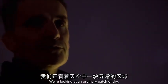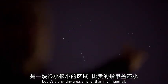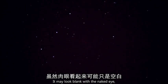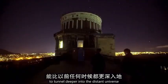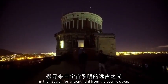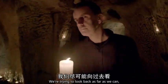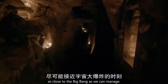We're looking at an ordinary patch of sky, in this case, a little bit to the right of Orion, but it's a tiny, tiny area, smaller than my fingernail, that looks blank to the human eye. It may look blank with the naked eye, but Hubble is allowing Jim and Ross to tunnel deeper into the distant universe than ever before, in their search for ancient light from the cosmic dawn. We're trying to look back as far as we can, to the beginning of time, as close to the Big Bang as we can manage.